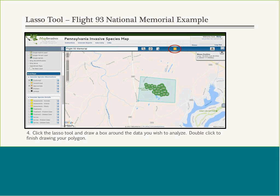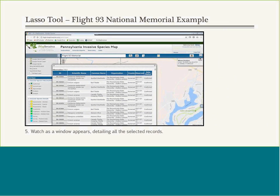Then I really want to get a good idea of what data this is. Just looking at these numbers and these circles, it's not telling me very much. So I want to know what data is encompassed here, and I'm going to use the Lasso tool. I'm going to draw a polygon around that data and double-click to finish drawing the polygon. When you double-click, a window shows up and details all of the records that you just selected. But this is not super helpful because I want to do a little bit more analysis. I want to get a better understanding of how many species, which species, who was the organization responsible, all that.